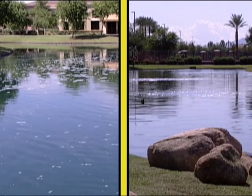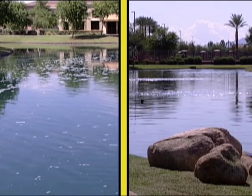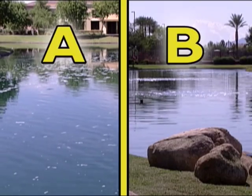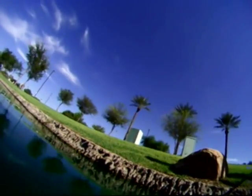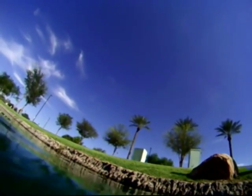Let's take, for example, these two water features. They look so inviting with their beautiful landscaping and waterfalls, but which one is deeper? Pond A or Pond B? Hard to tell from just looking at them. Let's use this pole with my camera on it to check out and see what's happening underneath. As you can see, the water is very dark and hard to see through.